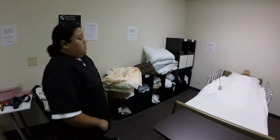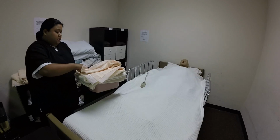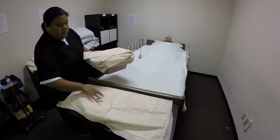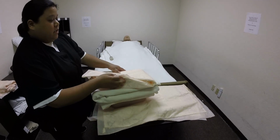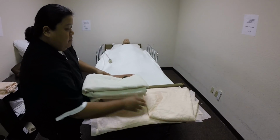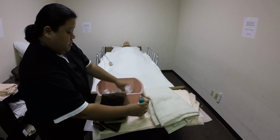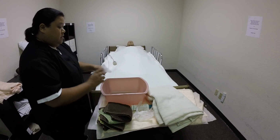Knock, knock, knock. Mrs. Jones, I'm back. Before I get started, let me actually set up my workstation. So give me a moment. My supplies are going to be two protective barriers, one for the table to put my supplies on. The next one will be a protective barrier to place under her. Bath blanket, 6 washcloths, soap, 2 pairs of gloves, and the basin for water.